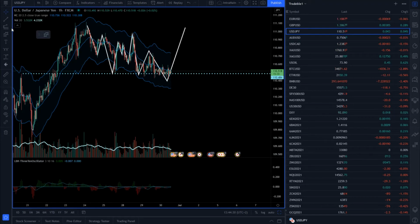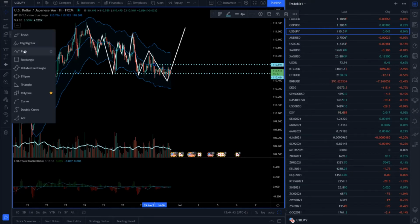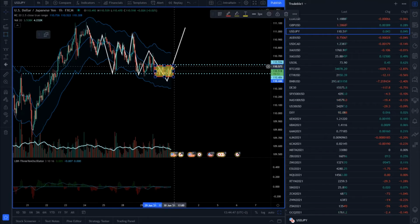I guess the breakout of 110.60 can actually confirm this upside movement. So far we got a very tight horizontal consolidation, and if we can take 110.60 and then watch for the pullback, long positions will be the preferable strategy.